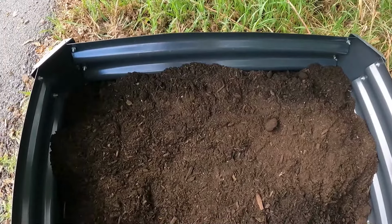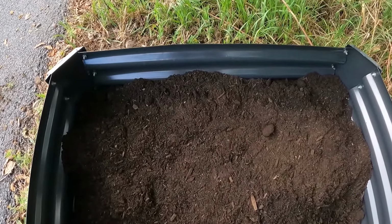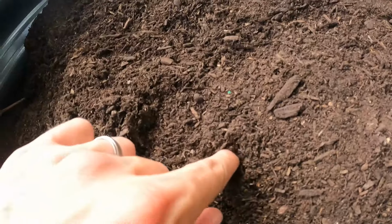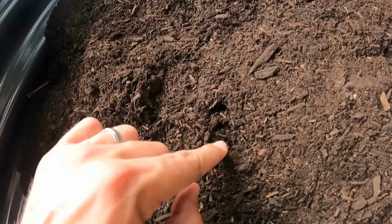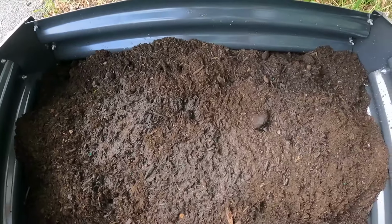Okay, fast forward a little bit. I got her situated. Let's go ahead and plant a couple seeds and see if I can get anything to grow late in the year. Looks pretty good. I hope it'll grow.